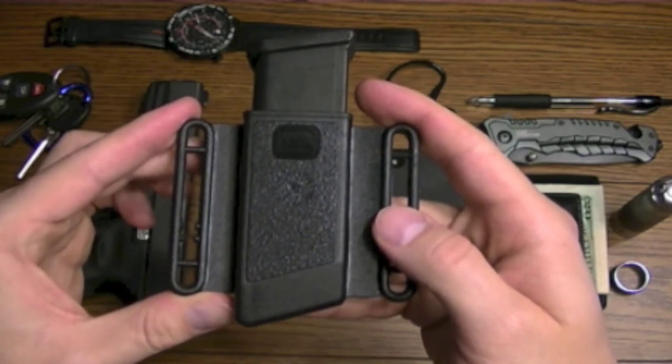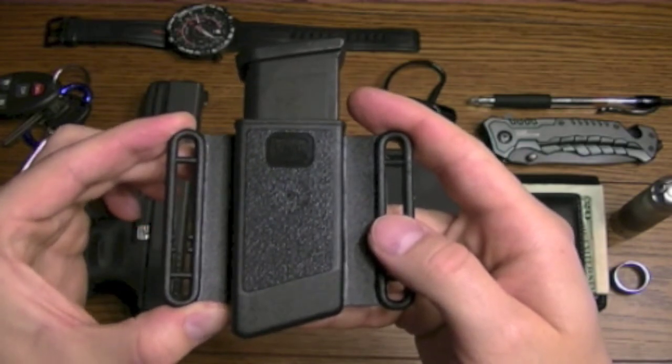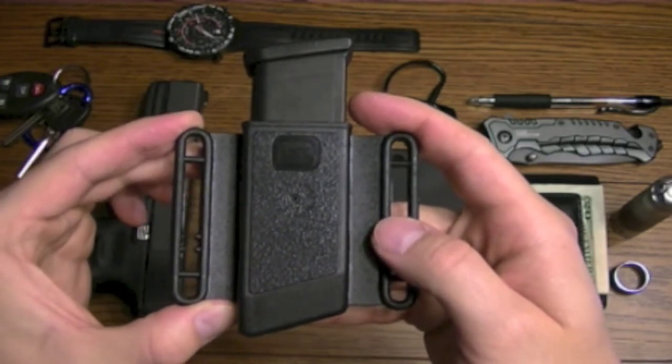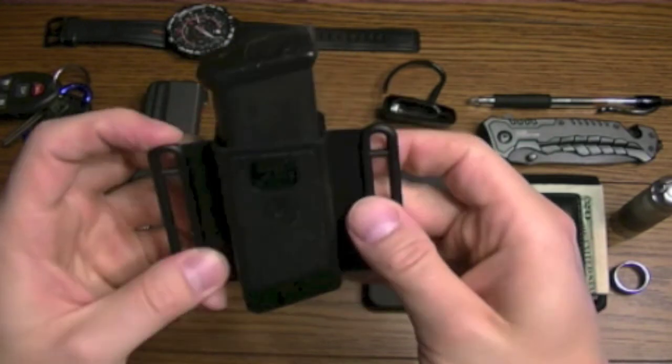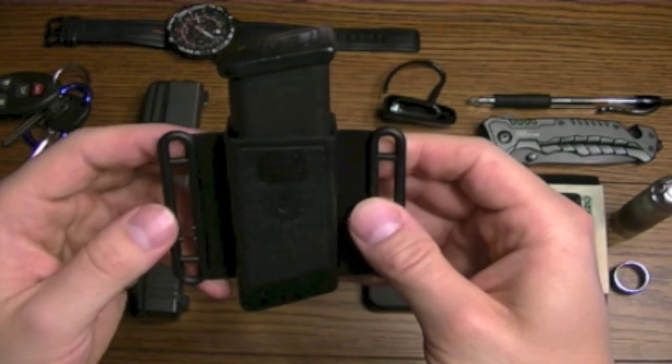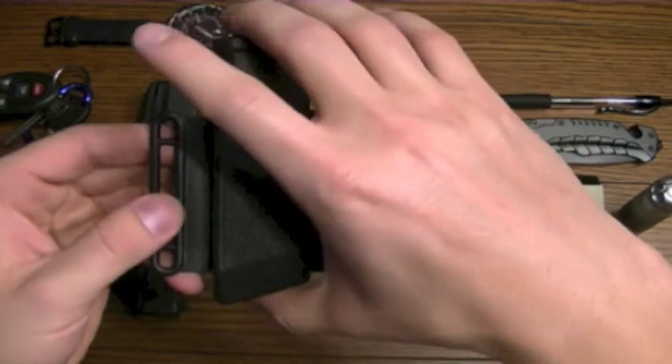And if you can't do it in 30 rounds, then something's wrong. You need to go back to the range and do some more work. So, spare mag. Everybody that carries a weapon knows you've got to have it. No exceptions.